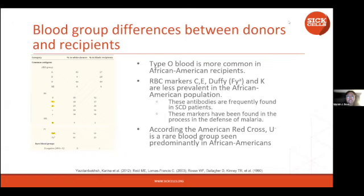So some blood group differences between donors and recipients. I cited this paper because it's most commonly cited when you're talking about markers on certain cells. Here you have the type O blood is more common in African American recipients. There's also certain markers on cells, kind of like these little tags on the cell that say, hey, I match with this person. So the markers CE, K, and FYA, also called Duffy, as you can see, are less prevalent in the African American community. And these antibodies are frequently found in sickle cell disease patients.